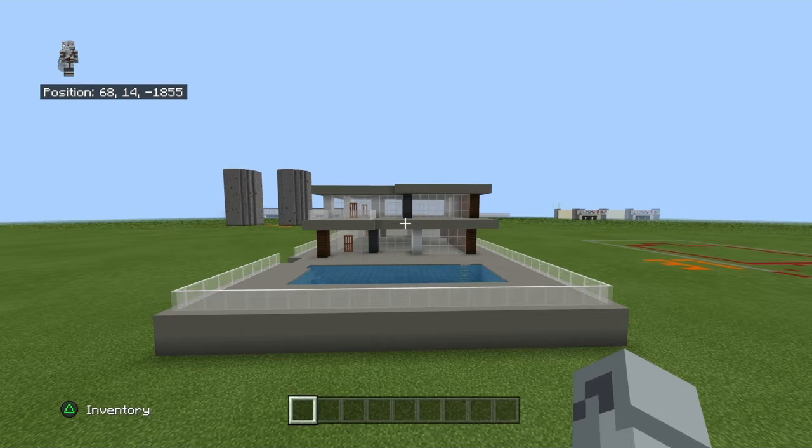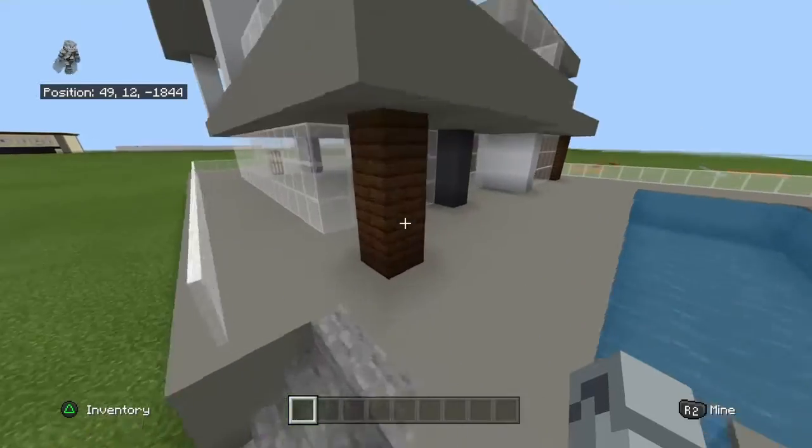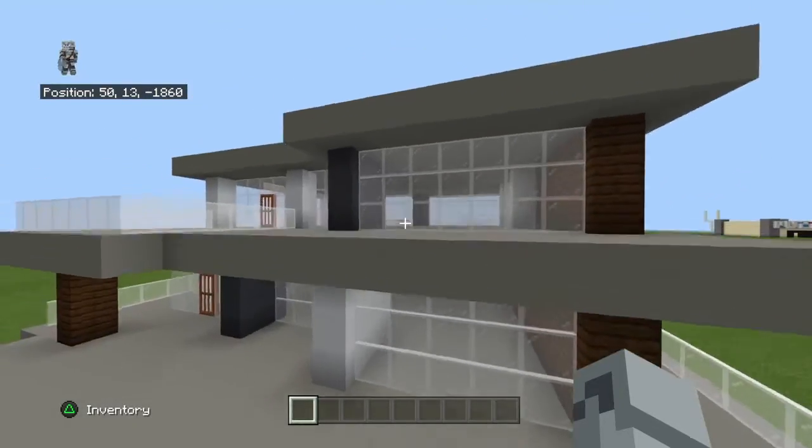Now, it has a pool and everything. It's got a base, so basically it perfectly fits the grid. And inside, also this is really important before you decide to build this house: the floor and the ceiling are shared right here.